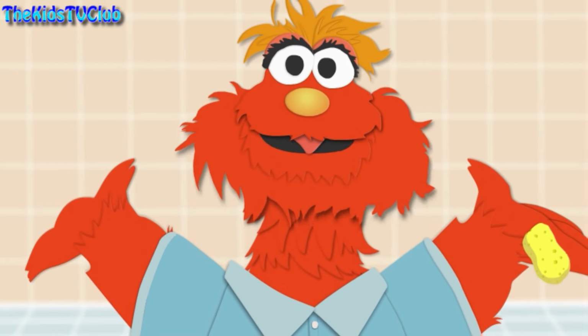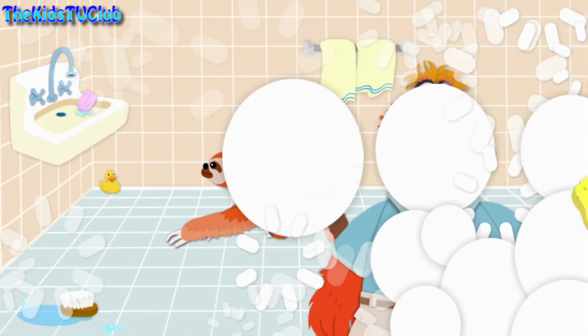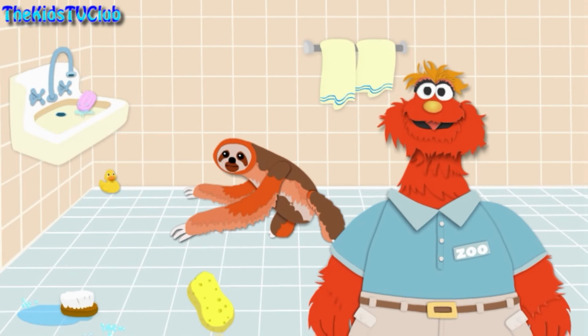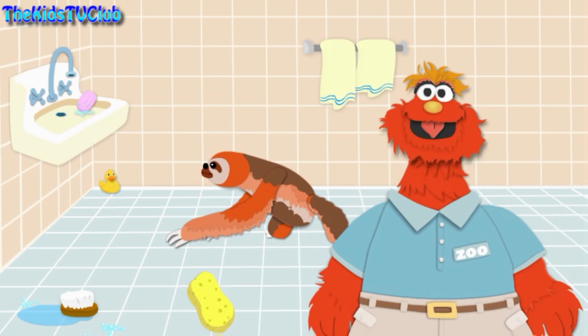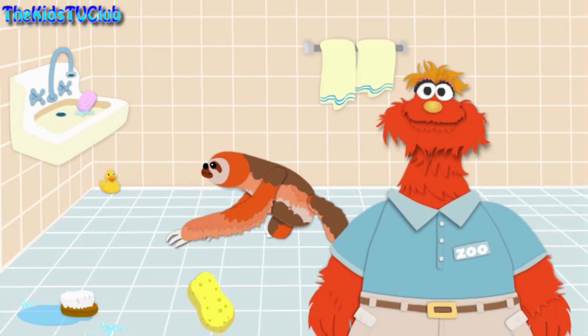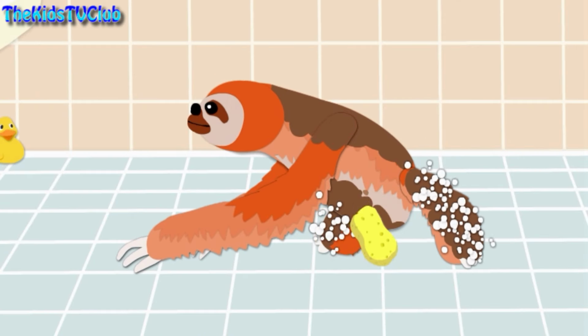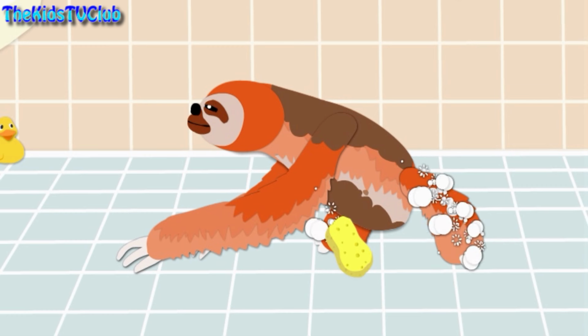I see another dirty animal. Come on! Oh my gosh! We really need to wash that sloth. I'm gonna need your help. First, let's wash his leg. Click on it with your soapy sponge. That's it! The dirt is going away.